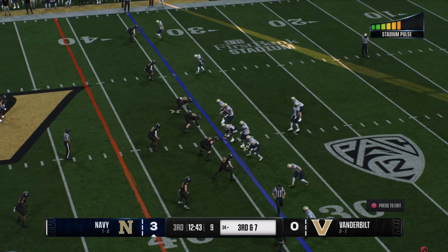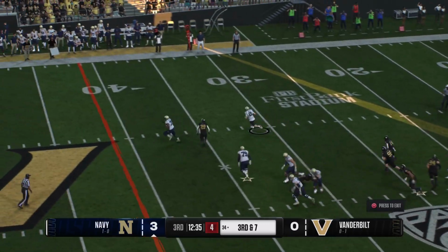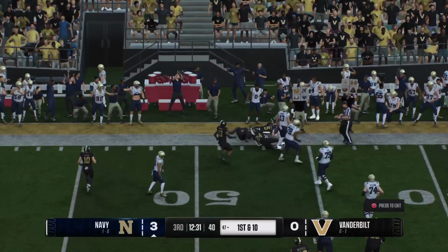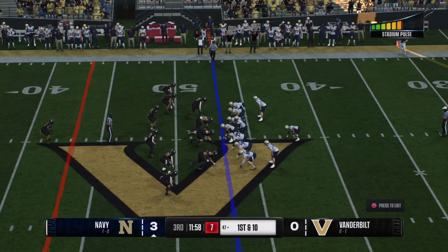They line up with some serious work to do if they want to convert this one. On third down, going up top. They're setting up the screen. They finally get him stopped, but what a good job by that front wall to set up the screen and create some lanes for their running back.